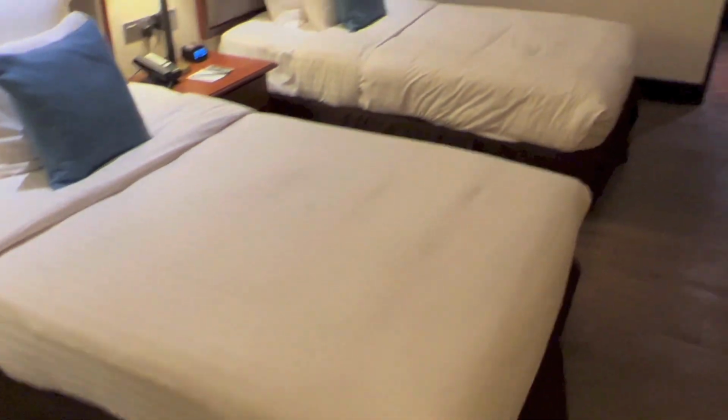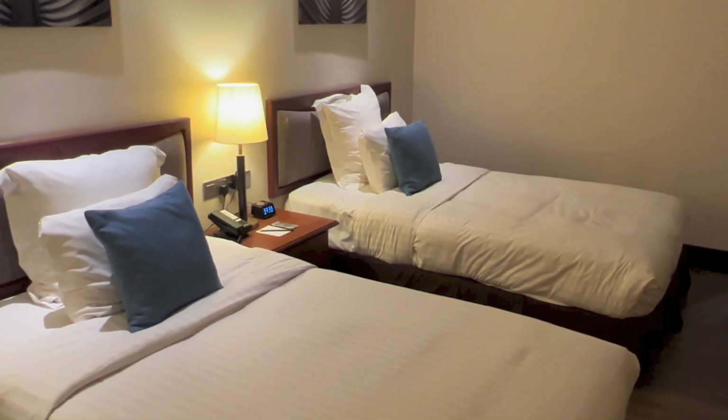But yeah, that's it for the room tour of room 317 at Palm Garden Hotel in Putrajaya.